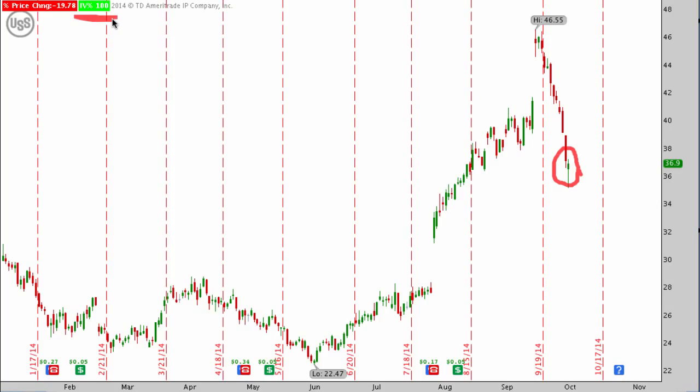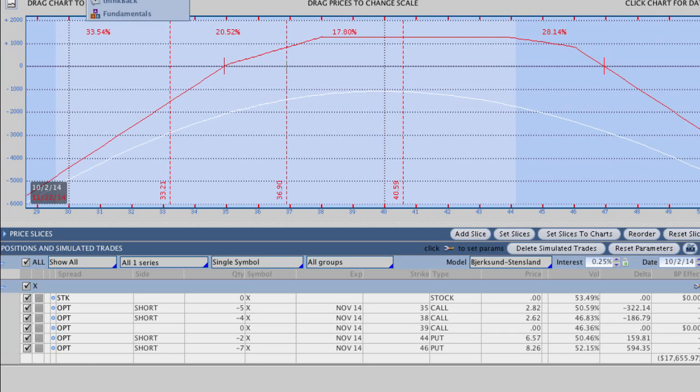So even though X has gone completely against us since the first pop higher to 46.5, we still have our strategy that is well centered, a little bit to the left, but it's centered over the market. So we've got some room here.